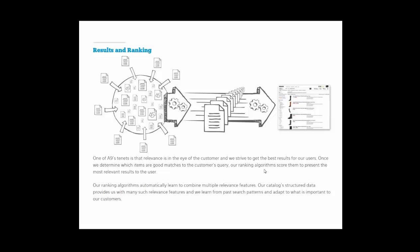All right, what they're telling us here is that their search results are going to vary depending on who the user is, depending on the demographics and past buying habits of that user. They could get different results than other users. Our ranking algorithms automatically learn to combine multiple relevant features. Our catalog structured data provides us with many such relevant features, and we learn from past search patterns and adapt to what is important to our customers.